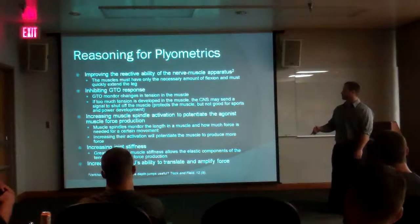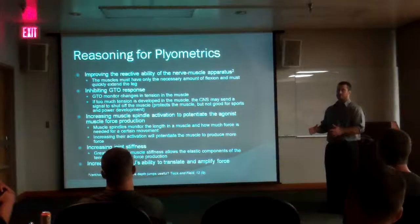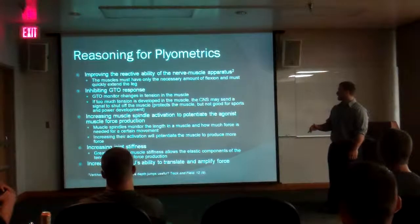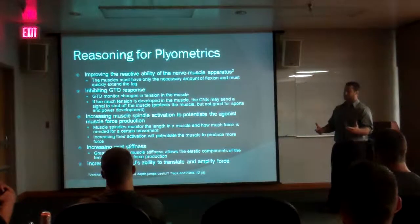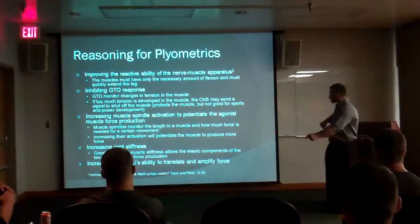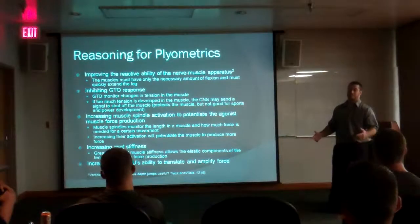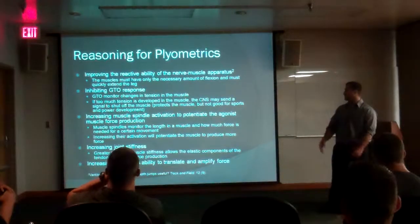The other proprioceptor is the muscle spindles, and what they do is figure out how much force you need to produce whatever action you're trying to do. So if you can potentiate them, then you can get a greater reaction out of them. You train them to work on reflexes, so your muscles can turn a reflex into a greater action.